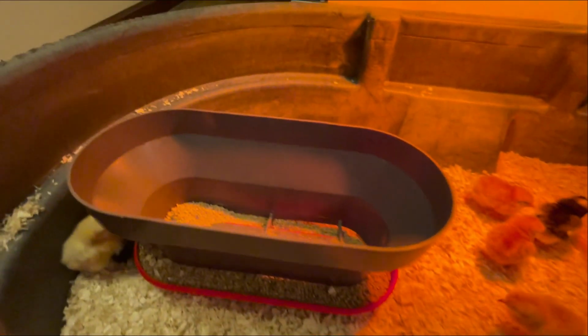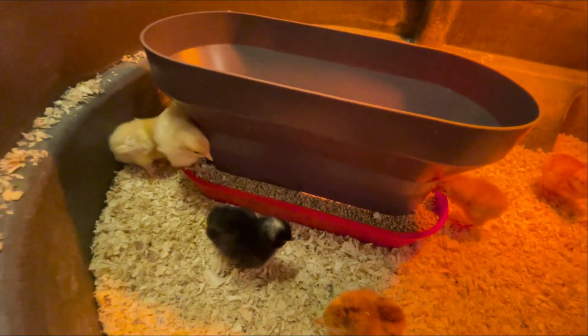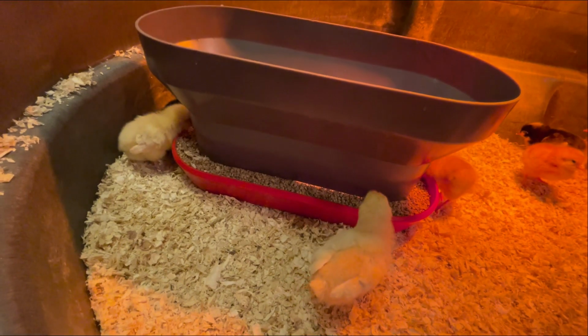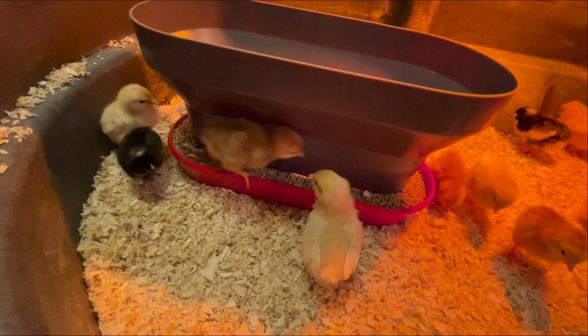And I will fill this up more. I just wanted to get them started quickly, and that way they'd have something to eat. All right, they're looking great.